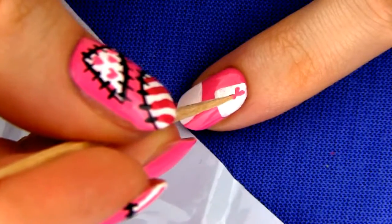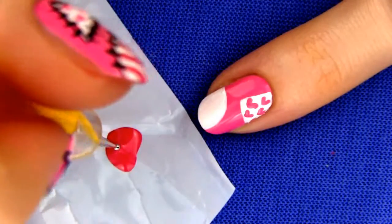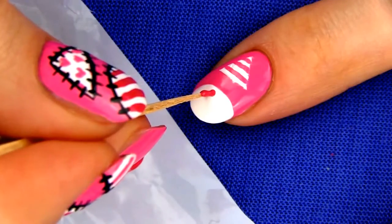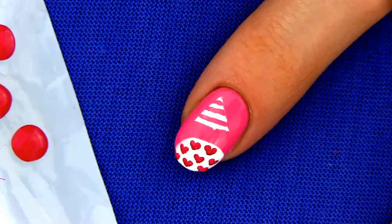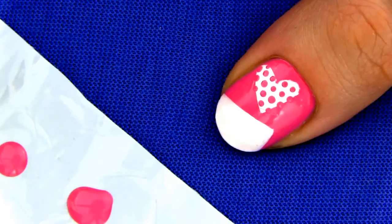On the pinky I'm making hearts using a toothpick and a dotted pattern. I like to use a Barbie pink to make the pattern on one white patch and a darker pink polish on the other white patch. On the pointer I made some stripes in the triangle and hearts in the circle. On the thumb I decided to fill the heart with polka dots and the square with hearts.